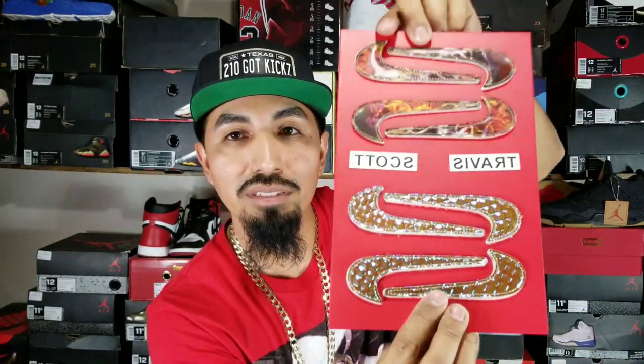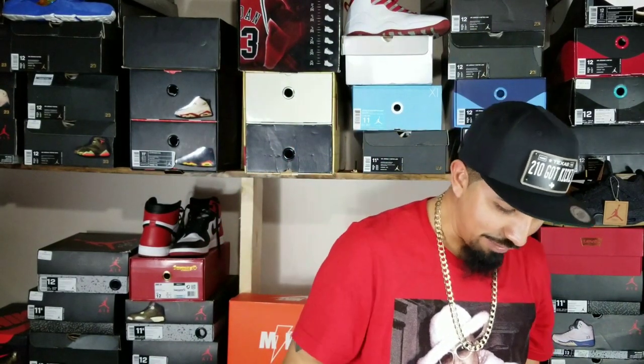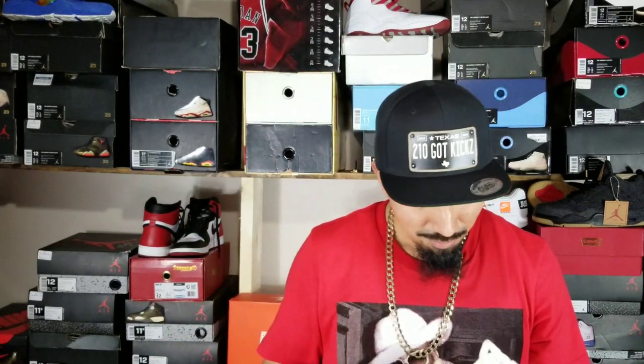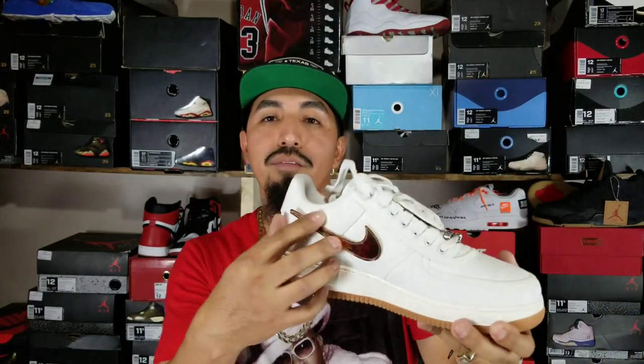Honestly, they're a little bit too shiny, flashy for me. I mean, I am a flashy person, but I'd have to do them something different, just put them upside down, or mix them up. But yeah, you can basically just change them up, put them on however you want.